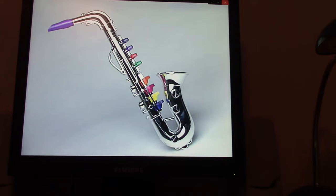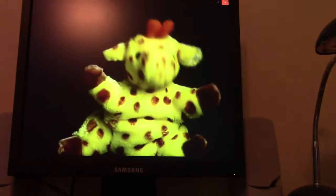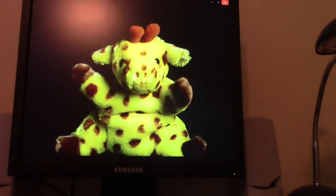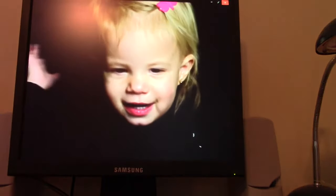That instrument is a saxophone. Saxophones are mostly played in a jazz concert. Oh yeah. What's that? Aw, a cute little baby giraffe puppet with a cute laugh. Here's a horn with a yellow bird sitting on it, and a kazoo. This little girl is back to end the instrument montage with another peekaboo!